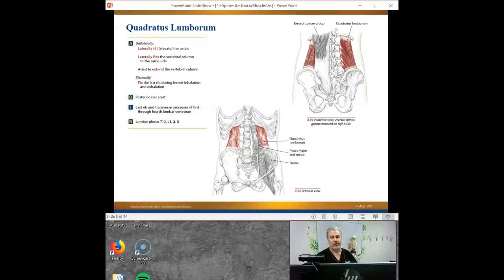Miss Harper, what does quadratus lumborum mean? It means four-sided muscle found in the lumbar. Could not have said that better myself. Thank you. Quadratus means four-sided. Lumborum means lumbar region. It's the four-sided muscle found in the lumbar region. That was fantastic. Thank you.